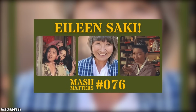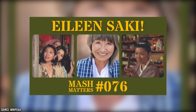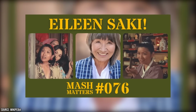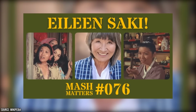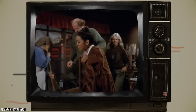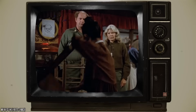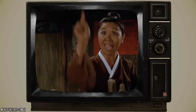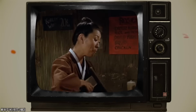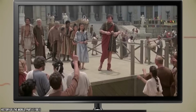Born in Japan to a gardener, Eileen relatively recently shared her life story on the MASH Matters podcast with her co-star Jeff Maxwell. She expressed her lifelong desire to be a performer since the age of 4, seeking an exciting and glamorous life beyond her humble beginnings. Her journey led her to the role of Rosie on MASH after a fortuitous encounter with Burt Metcalf on the Fox lot. Following her time on the show, she approached Metcalf for further opportunities, which led to her involvement in History of the World Part 1.